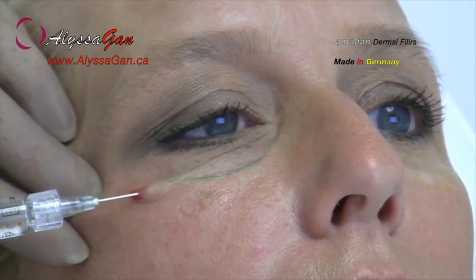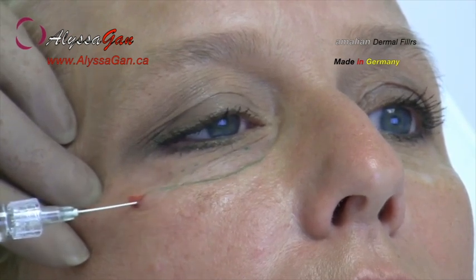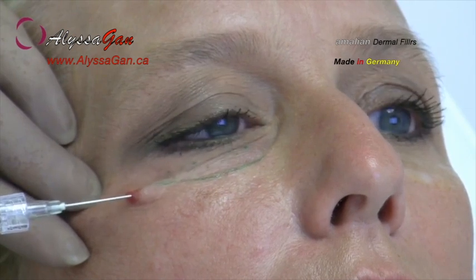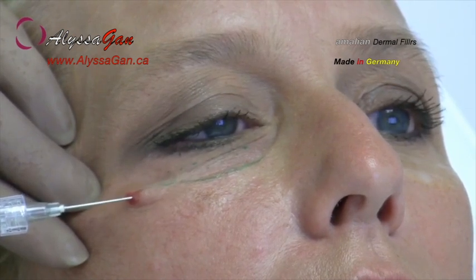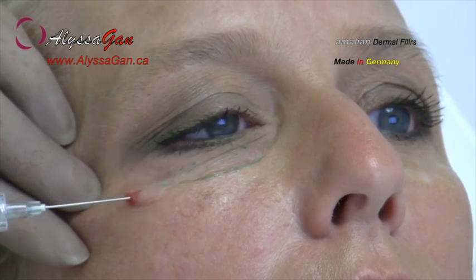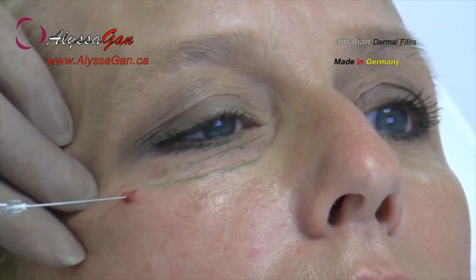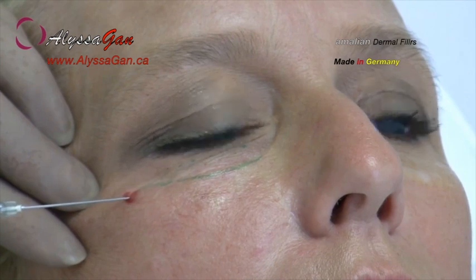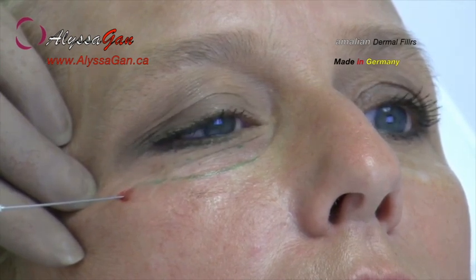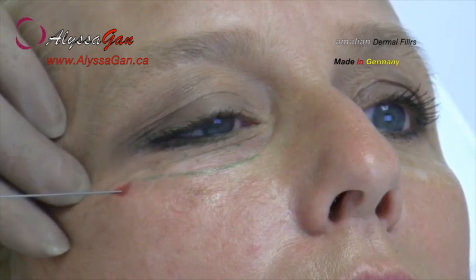The use of a blunt cannula for injection prevents penetration of the vessels. This is a good picture of the position of the cannula. Starting at the end point, the injection is made while slowly retracting the cannula. The patient feels no pain at all. Here, the cannula gets slightly out of the way to avoid the tear trough. It's better to begin with 0.2 or 0.25 milliliters than to inject too much volume from the start.